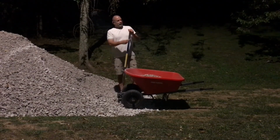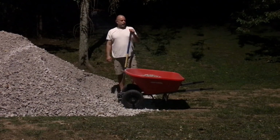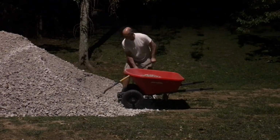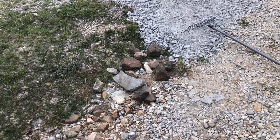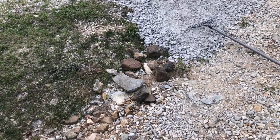It's quite a walk up the top of the driveway with a wheelbarrow full of gravel. I'm beginning to think that I should have had that dump truck dump some of this on my flatbed trailer so I could drive it up there with the truck. Live and you learn. So as I mentioned earlier, I am throwing some larger stones into the really low spots, the ruts, in hopes that it'll help hold the gravel in.